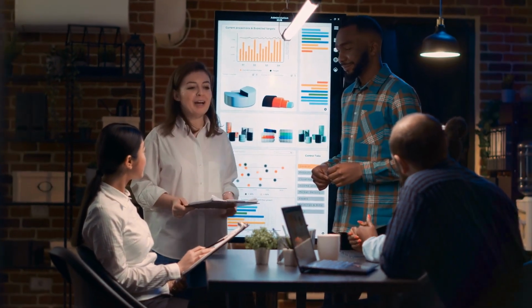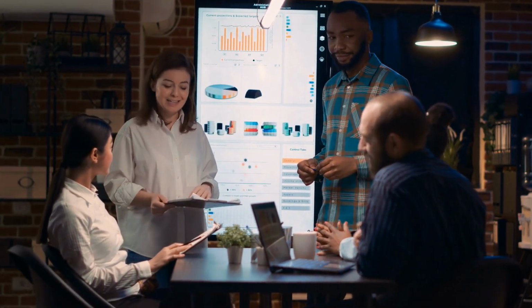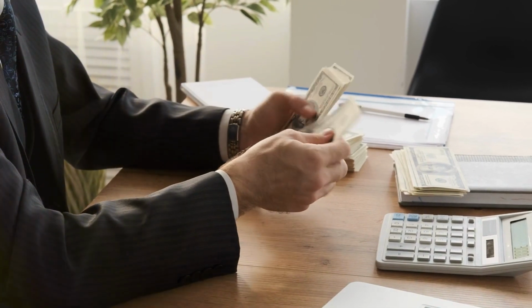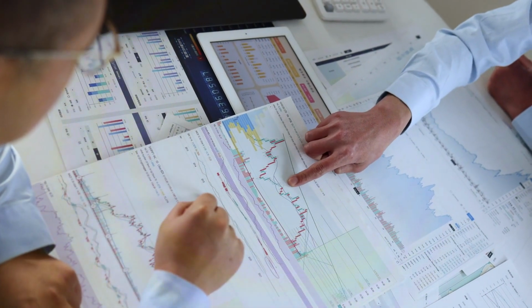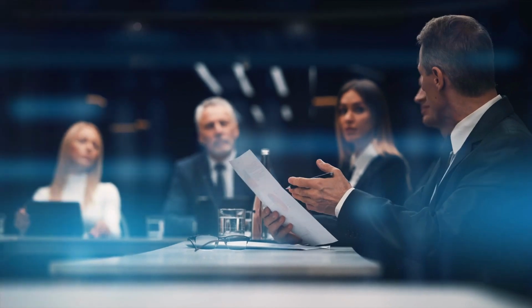Studies have shown that reinvested dividends contribute significantly to the total returns of a portfolio over the long run, sometimes accounting for as much as half of the total returns in equity markets. Diversification is another fundamental element of the Millionaire Dividend portfolio strategy. Concentrating too heavily on one sector or a few stocks can expose the portfolio to unnecessary risk.